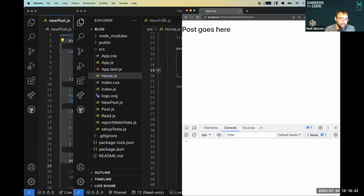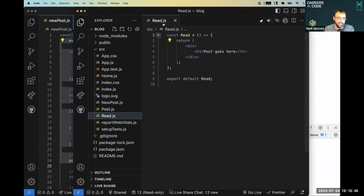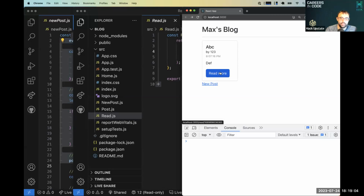So I am headed to my new post. Nope, I am headed to my read.js. And my read.js only has this post goes here. That's what I want to be working with. So I'm looking at this page and I'm like, read more. What's read more supposed to do? It's supposed to show the information from this page.